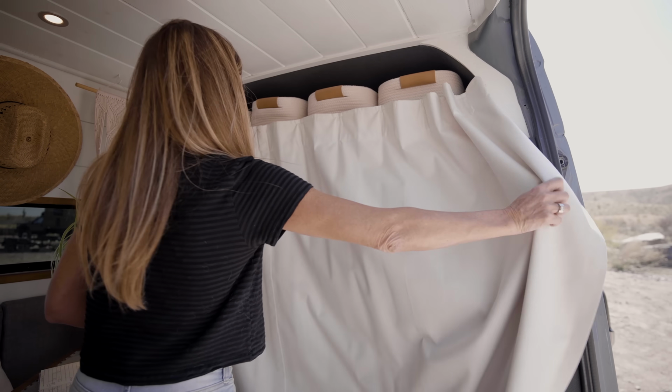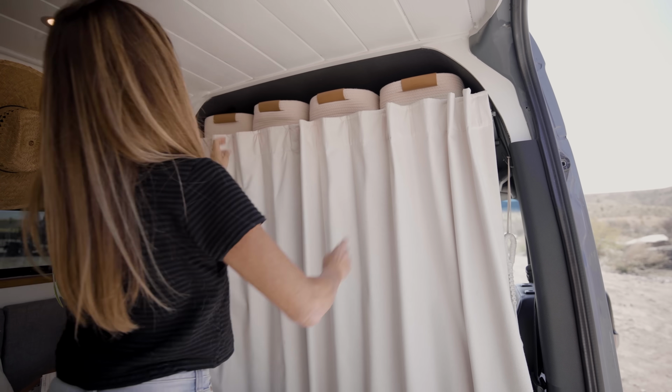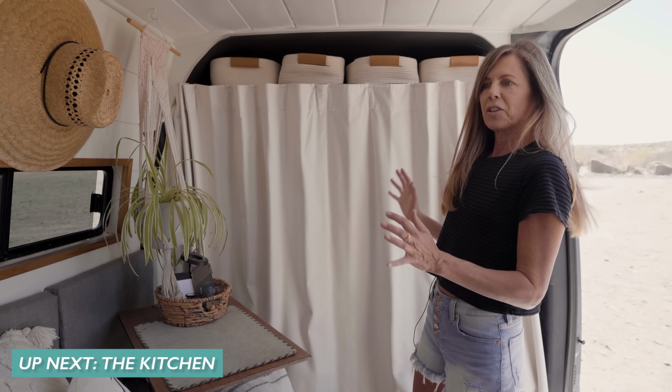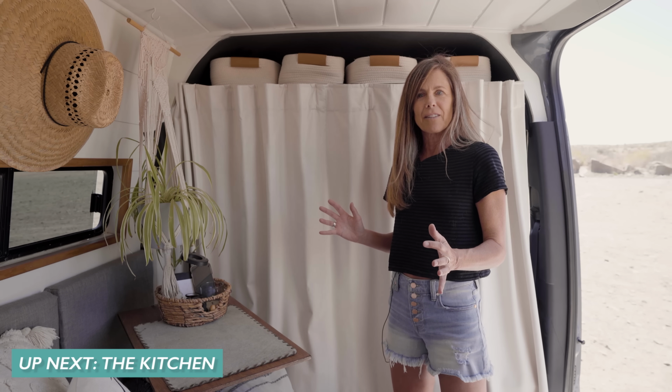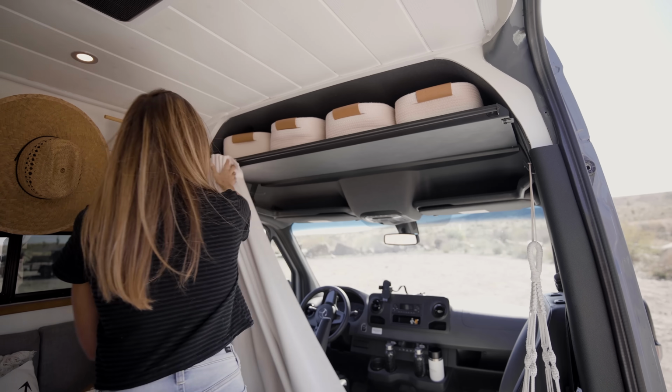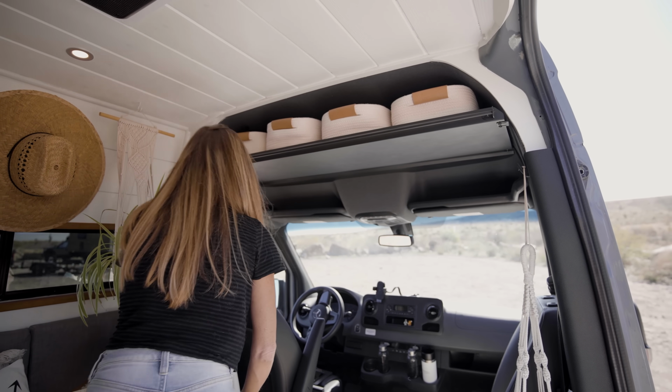And then I can just fling this over. I just got these on Amazon, sewed up the middle, and now it really feels more like you're in a little tiny home instead of really living in a van. Plus you get a little extra storage up here for shoes or whatever other items you need. So love this.